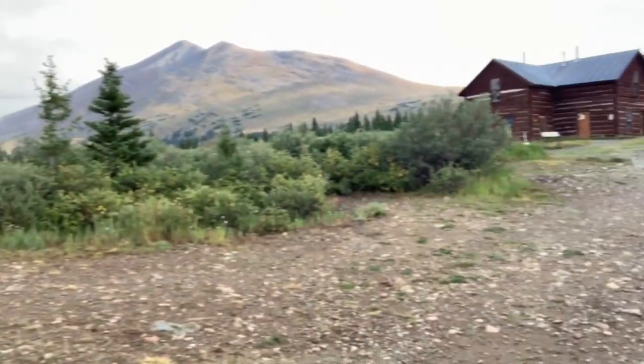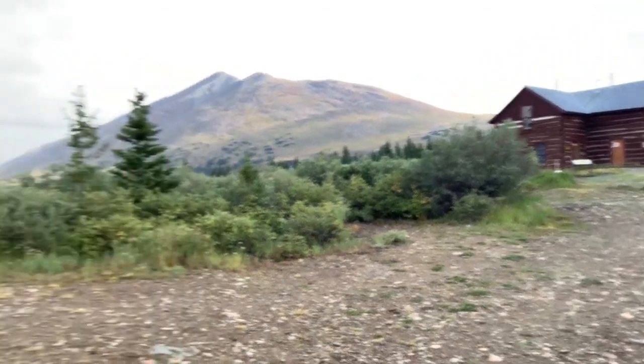We're going to scale up past, I believe this is Section House here, one of the Summit Huts in John's John, part of the Summit Huts Association. We're going to climb up in between there to Black Powder Pass, in between Bald Mountain and, I believe, Boreas Mountain.